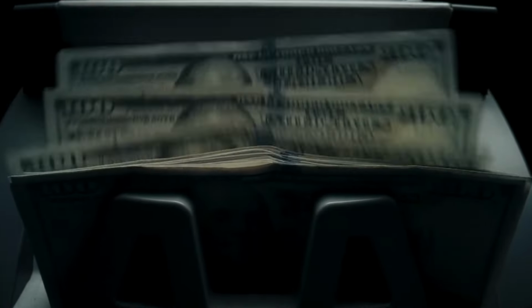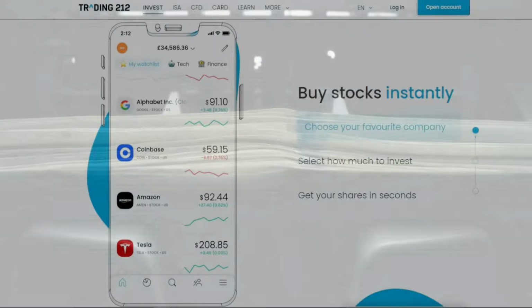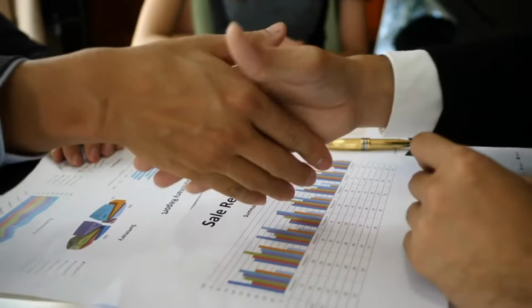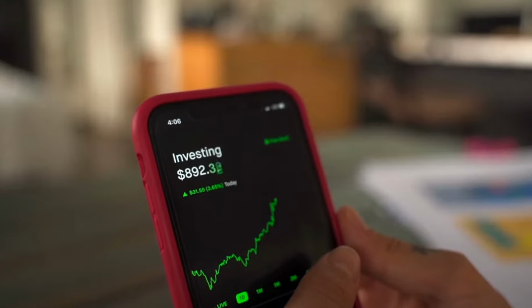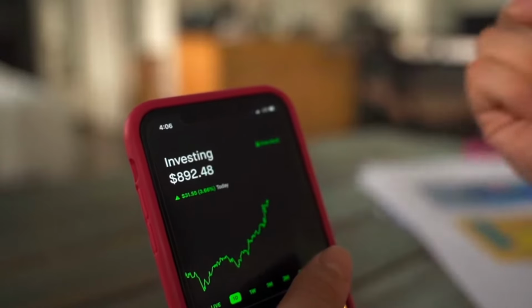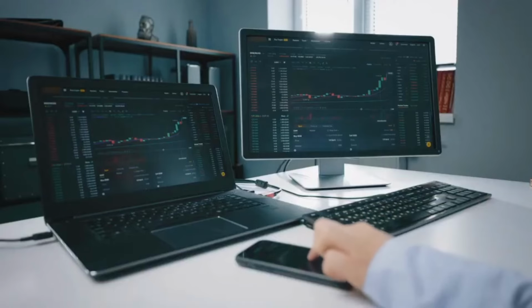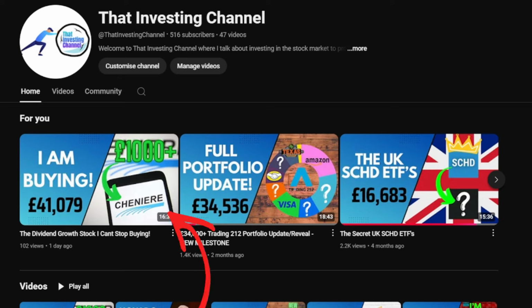Today I want to show you guys my £41,000 portfolio I hold in my stocks and shares ISA on Trading 212. I hold just 10 companies and we're going to be talking about all of them, along with my overall return for the month of August. I'm going to talk through what positions I've been adding to lately, along with my newest holding, which I recently made a video on. So feel free to check that one out.